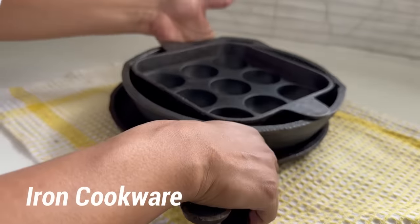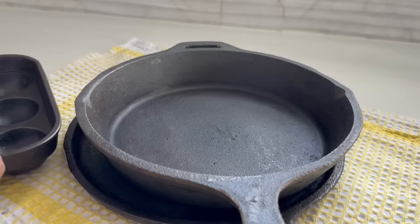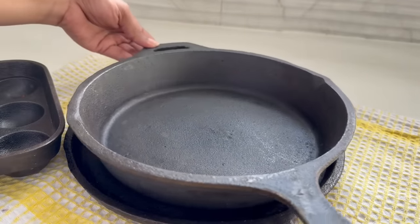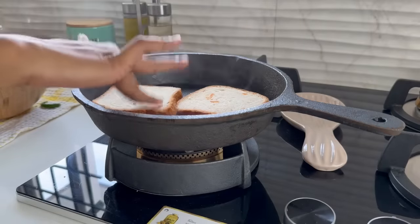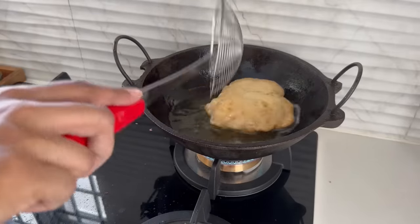Cast irons are one of the best investments and best for healthy cooking, but it is not very easy to maintain and they are heavy to handle. I use these to make paratha, chila and dosa. The iron kadais are best for deep frying.